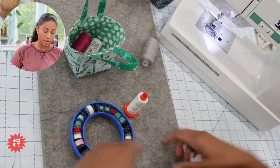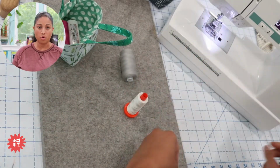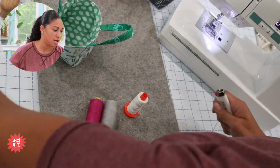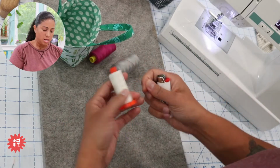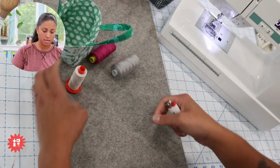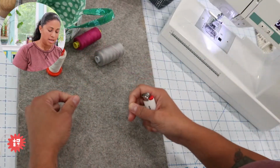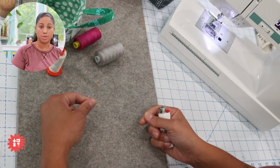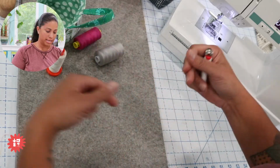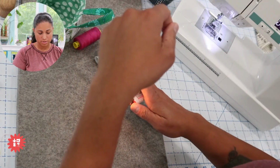So if you want to know, and if it's going to matter in your project, whether or not the thread is cotton or polyester, here is a quick test, which I thought, oh, this is a great question. I'll answer that today on WIP Wednesday. This is Aurifil. This is 100% cotton thread. I brought out this gray mat because these threads are so light, but hopefully you'll see it. This thread, if it's 100% cotton, is going to burn clean. In other words, when I light this, it's just going to disintegrate into space. Let's try it and try not to burn my fingers.